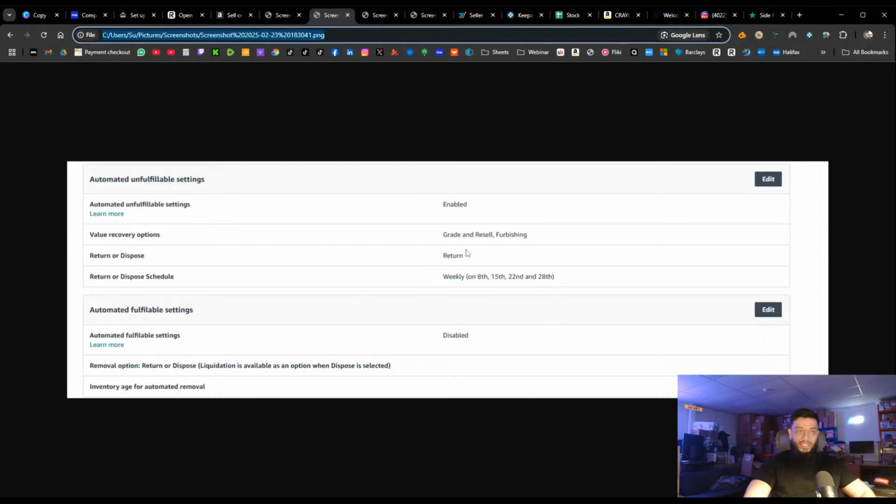The reason for this is we don't want Amazon to liquidate our items for like 5% of the value. And there have been cases where people have lost £5,000 worth of stock just because Amazon liquidated the item. So that's the last thing we do. If Amazon want to return items to ourselves, that's what we want to do.